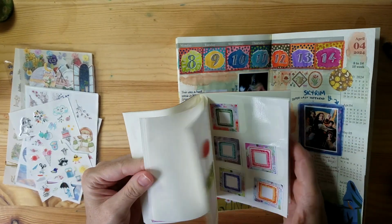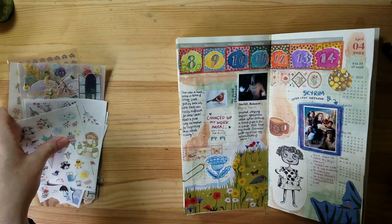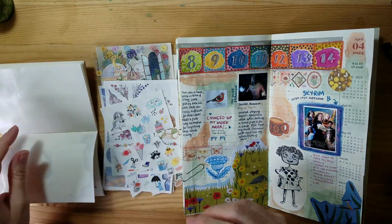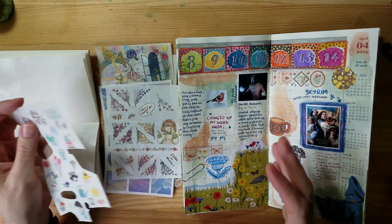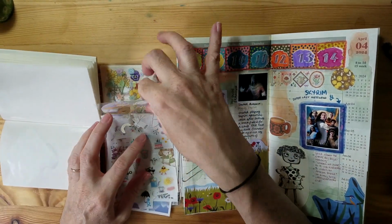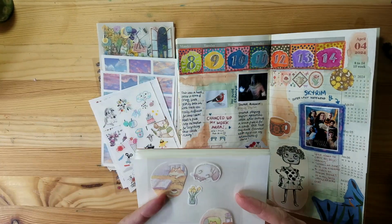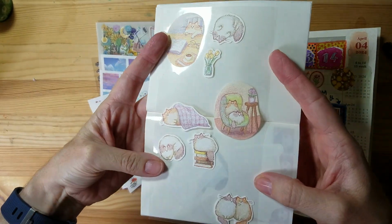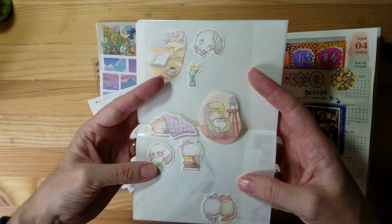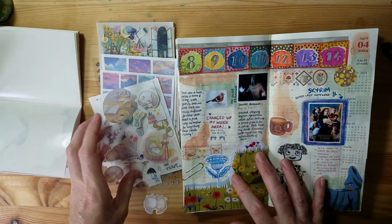I have got some blank pages in here, which is really, really good. I still have a load of stickers, but that was to be expected. But I do have lots of blank pages, which means that my plan now is to move these stickers on these sheets into those blank pages, because I think part of the problem is that I can't quite see them. Like, I can't see what I have. I think when I have all of the sheets loose in a bunch, I'm not looking at them and I'm not seeing what I have.